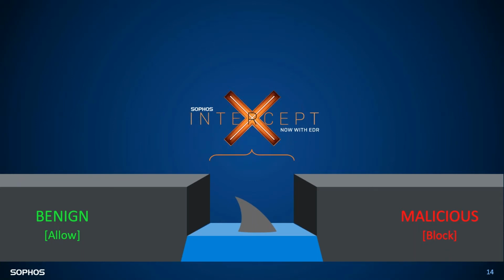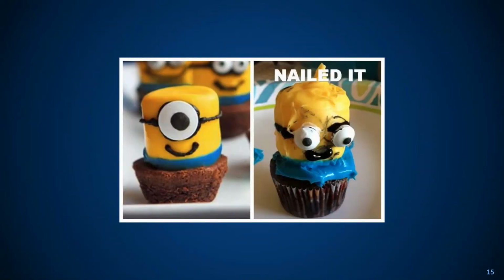Now, I'm going to guess that everybody on this call has heard of Pinterest. With Pinterest, my wife loves it. I've had many projects on there, and I don't know about you, but for me, it's turned out a lot like this. Okay, so Pinterest on the left, this cupcake thing looked real awesome, and yet, as you can see on the right, I nailed it.